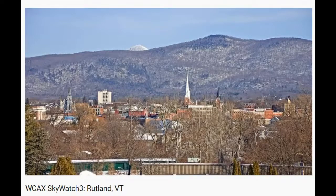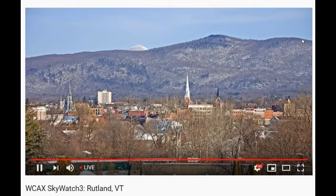WCX webcam looking at Pico, and to the right of that is Killington off over here. Pretty snow covered.